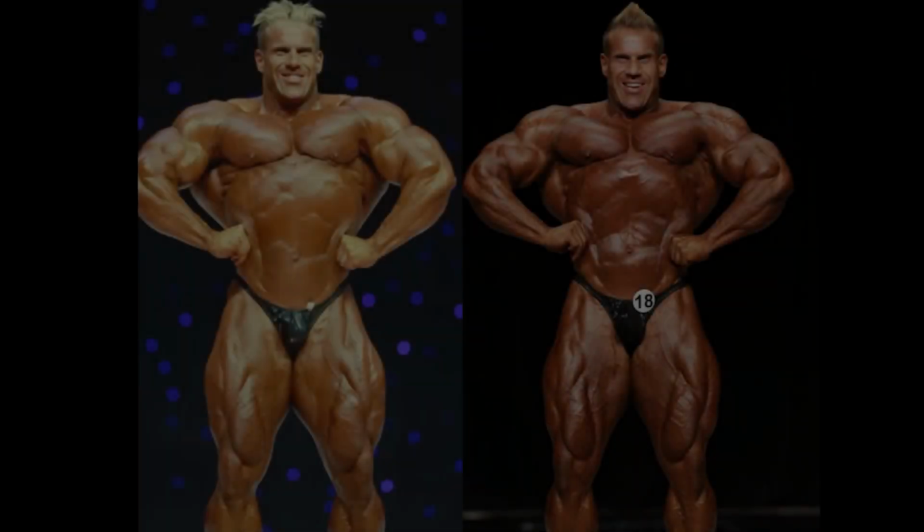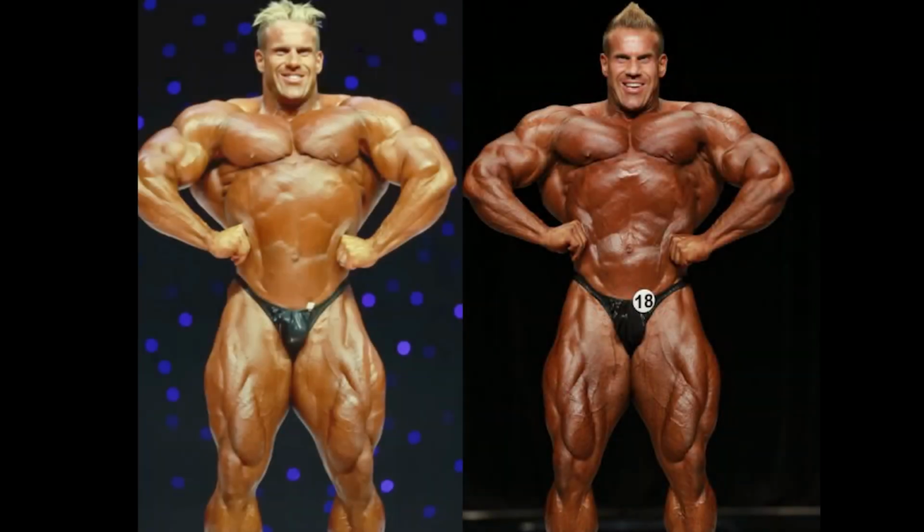The front lat spread really shows you the arm size disparity between the two versions. Jay's arms look twice as thick in 2009, whereas 2013 lacks in the bicep specifically. They look misshapen and worn out, which detracts from the overall pose. That being said, he did a great job of retaining those lats from the front, maintaining his thick chest, and still had a relatively good outline.